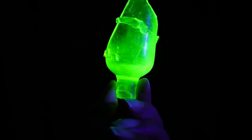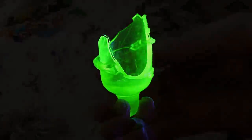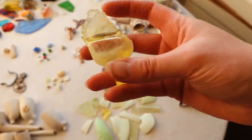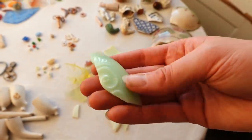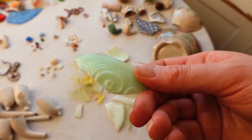Today, uranium glass is only manufactured by artisans on a small scale. It's also known as Vaseline glass, and this comes from the fact that its colour resembles Vaseline petroleum jelly. Of course, there are other petroleum jelly brands on the market.